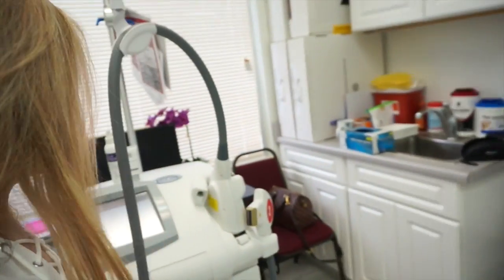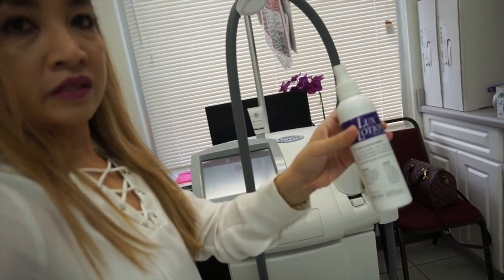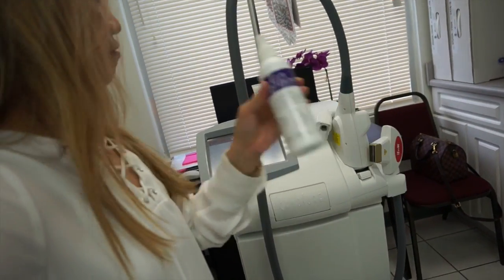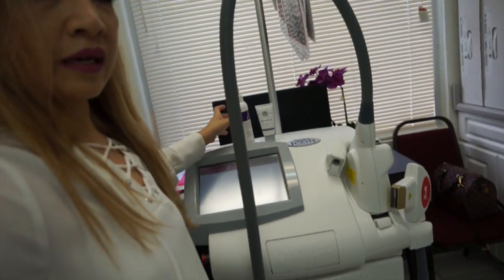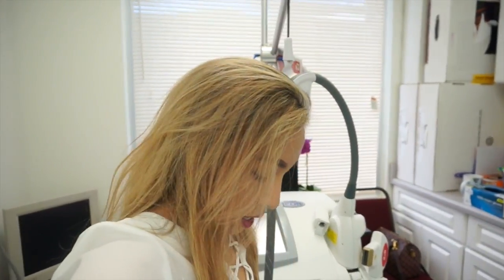For our patient earlier, I asked her to shave at least a few hours or the night before the treatment. Then we measure the melanin index, and then we use this Lux lotion that helps with the transmission of the energy down to the hair follicle. And I showed you too that depending on the skin type, we adjust the setting appropriately.